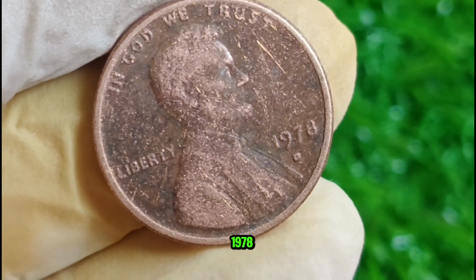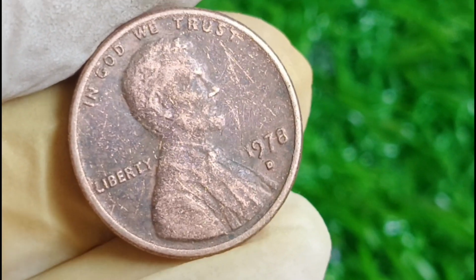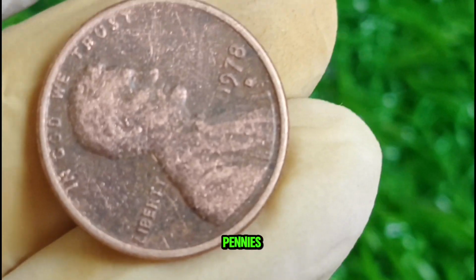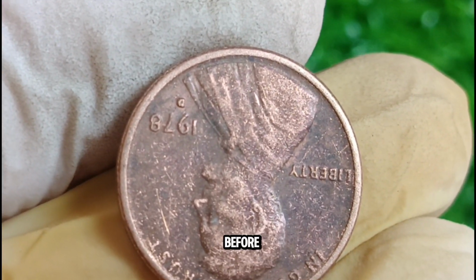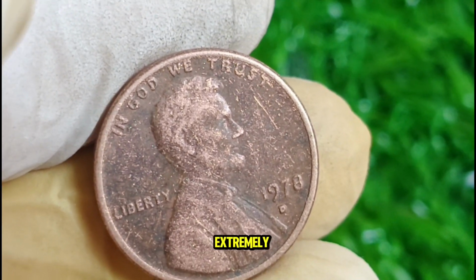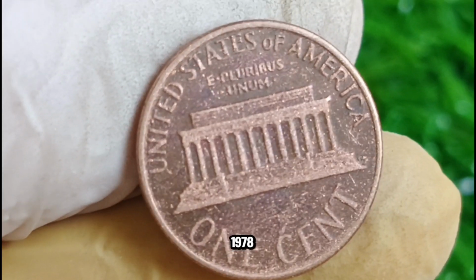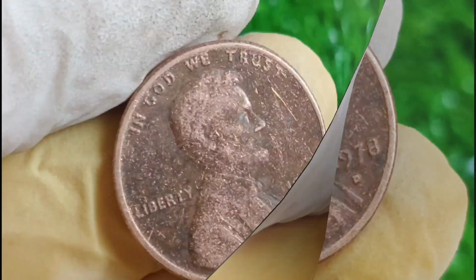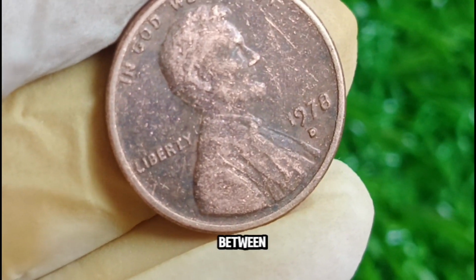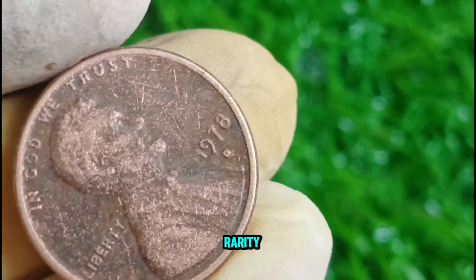In 1978, the U.S. Mint was using a copper-plated zinc alloy to mint the pennies. However, a small number of pennies were accidentally struck using solid copper, an older metal composition used before the switch to zinc-plated steel. These solid copper pennies are extremely rare and highly valuable due to their weight and composition. If you have a 1978 penny made of solid copper, you might be sitting on a gold mine. Coins made of solid copper are worth between $10,000 and $40 million, depending on their condition and rarity.